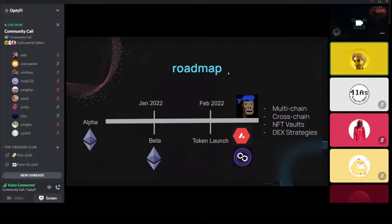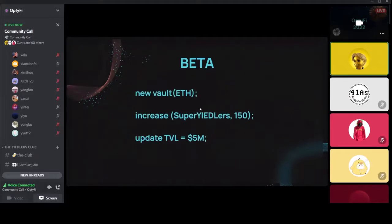The token launch at the start of February then means the beta launch will still be looking at probably next week or the week after, very soon. But like I said, this is going to be on Ethereum now. So for the beta launch, what we're going to do is have a new vault in Ethereum, and that is the ETH vault. So the alpha group is going to get expanded to an ETH vault and the current USDC vault. So there will be two for beta.